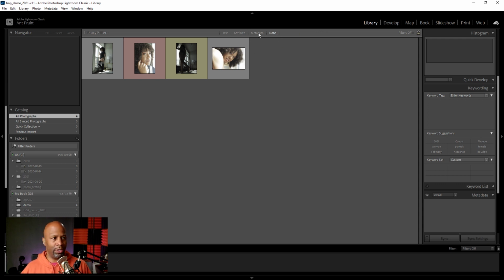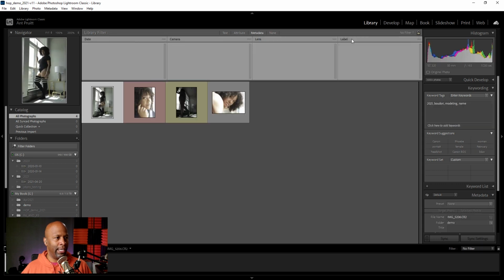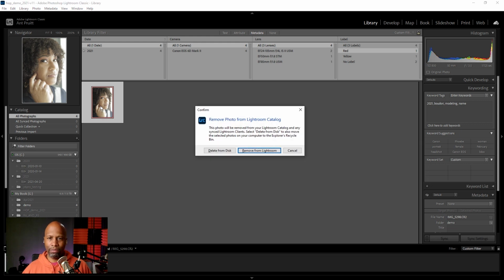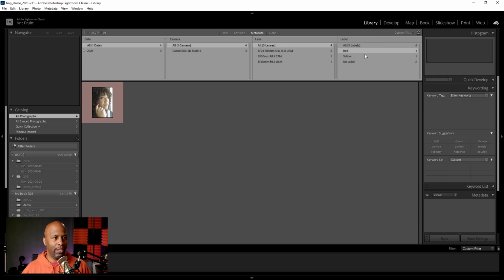If you zoom in on it right there, I can click on that and tell it, okay, I don't need to see anything that's red. So I'll just click on this red label right there. And when I'm ready to delete them, I'll just delete them because I don't need to see anything that's red. I'm not going to do that now, but you get it.